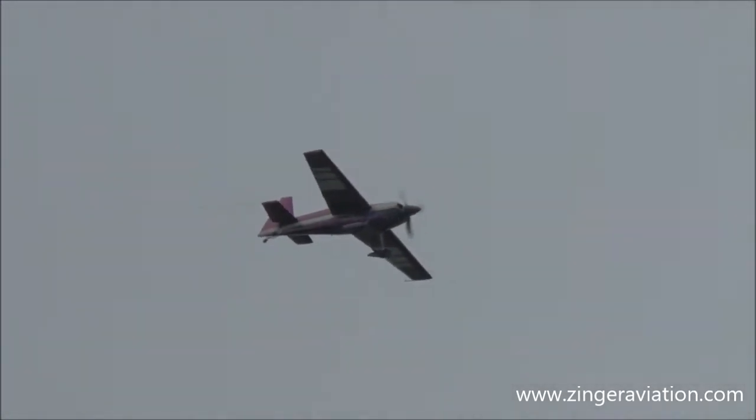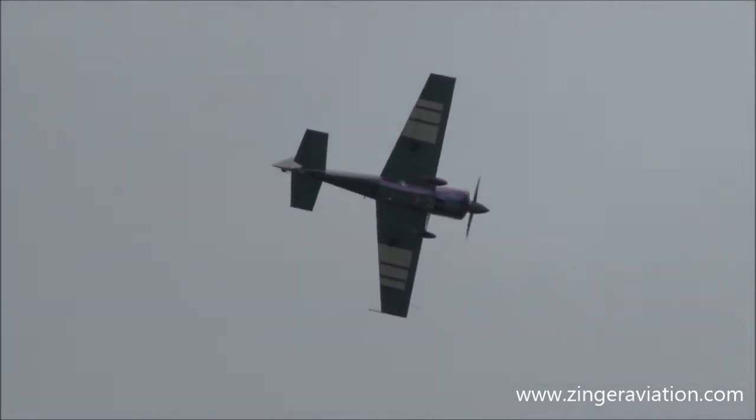Get your cameras on this. Let's watch as Bill Stein slows it down to a helicopter, puts it in a hover, and gets in formation with Dan Buchanan. Look at that. Get some pictures of that, everybody. I gotta tell you guys, I didn't know you had formation cards, but that was pretty amazing.